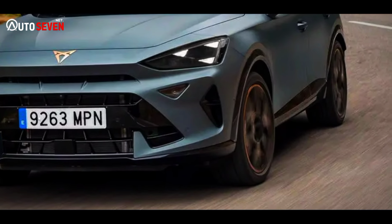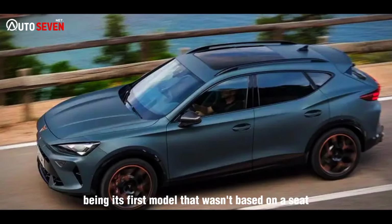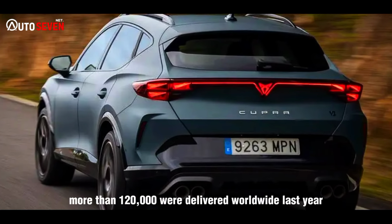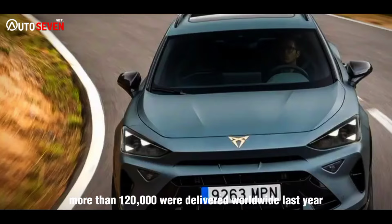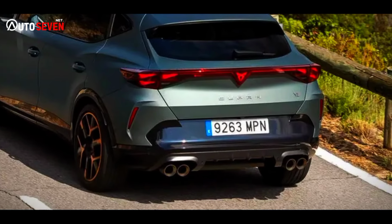The Formentor set the Cupra brand on this path, being its first model that wasn't based on a SEAT and one of its best sellers. More than 120,000 were delivered worldwide last year. The Cupra Formentor lineup at a glance.